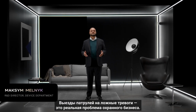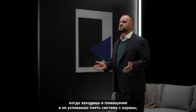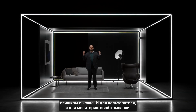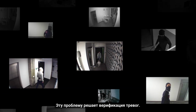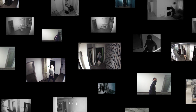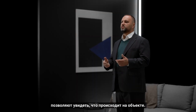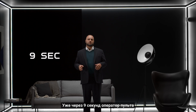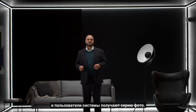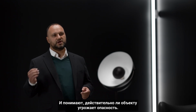Responding to false alarms is a real challenge for the security business. The cost of a simple mistake, like entering the premises without enough time to disarm the system, is too high for both the end user and the monitoring company. Alarm verification solves this issue. Ajax motion detectors with built-in cameras let you see what's happening on site. In just 9 seconds, the CMS operator and system user receive a series of photos and see if there's actually a threat.